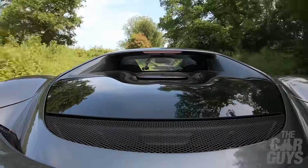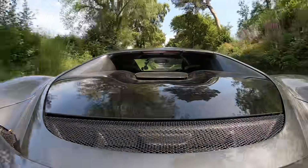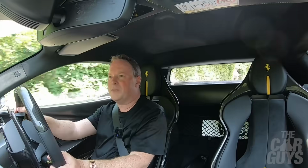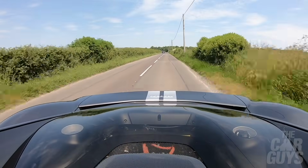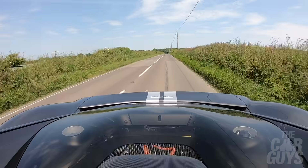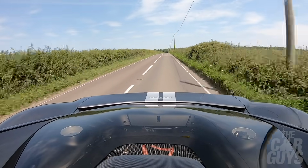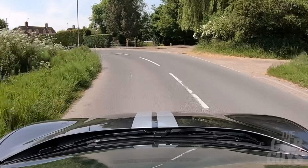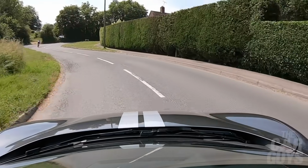That is sensational, but perhaps I'm even more blown away by the noise, because it's just so smooth. It's nothing like as raw or aggressive as the Pista. It's a beautiful, smooth growl with the very hint of turbocharged power behind it. It's so refined. No wonder they call this a Piccolo V12, a sort of mini V12, because it just feels like a V12 engine. It's astounding. Why has it taken me so long to drive this car?